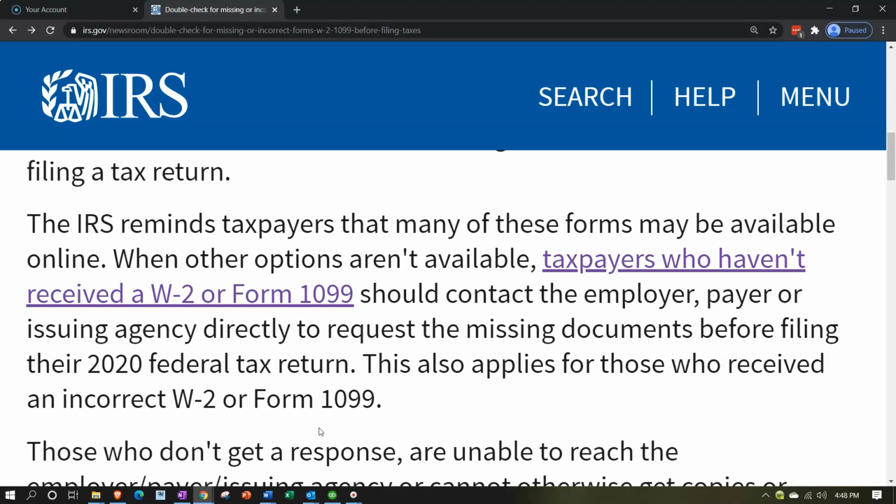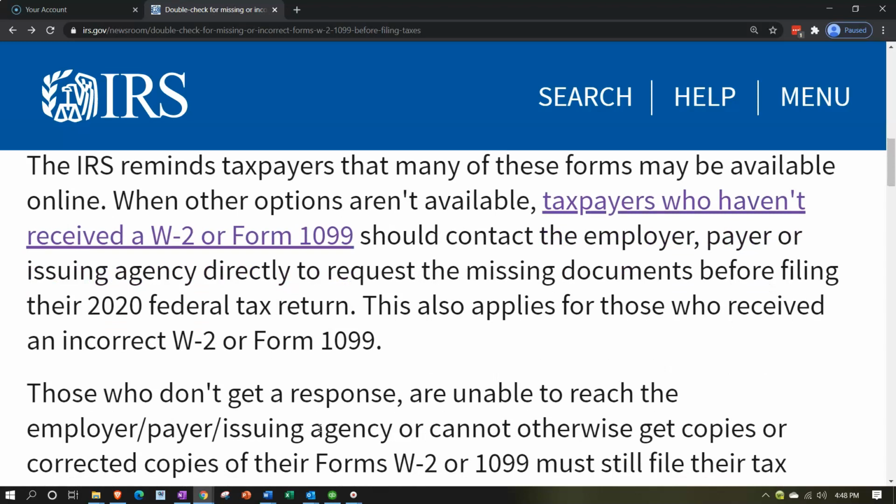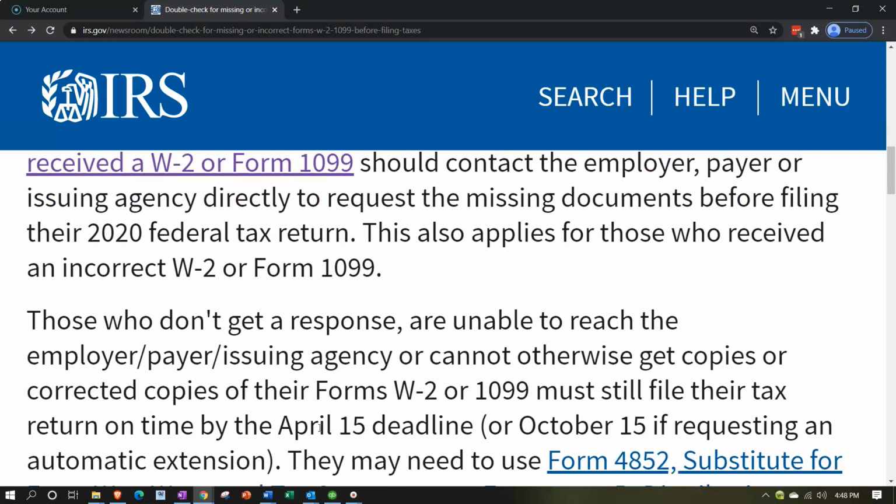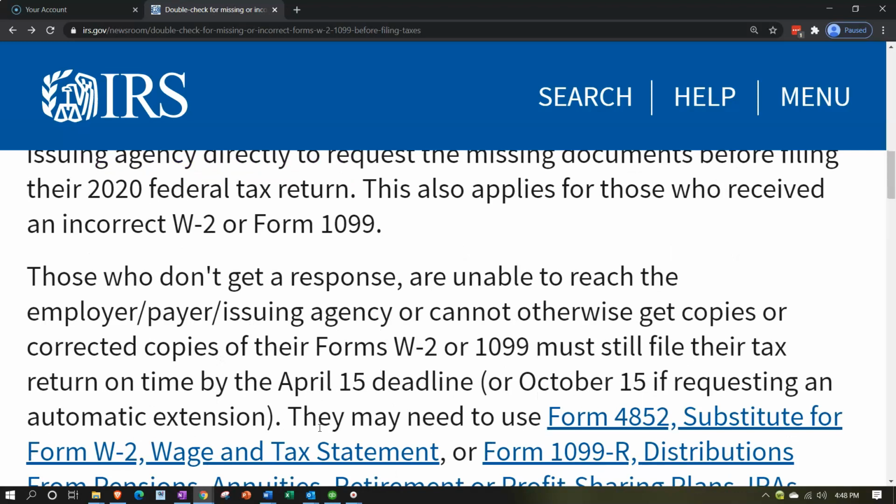If there's something that you need to correct, it can be kind of a problem or a pain to do so. But like I said, you want to go back to the issuer of the form whenever possible, because that'll make the process of processing the return a lot easier. So those who don't get a response, are unable to reach the employer, payer, or issuing agency, or cannot otherwise get copies or corrected copies of their Form W-2 or 1099 must still file their tax return on time by the April 15th deadline, or October 15th if requesting an extension.